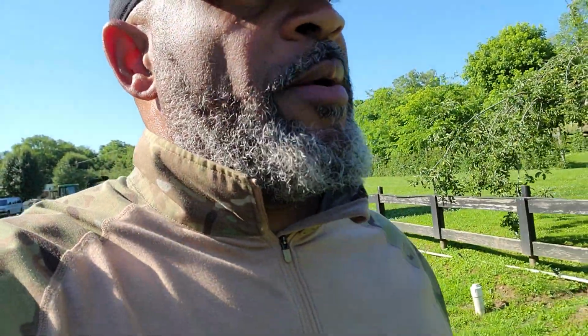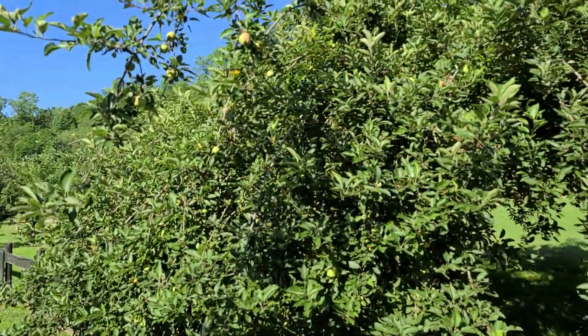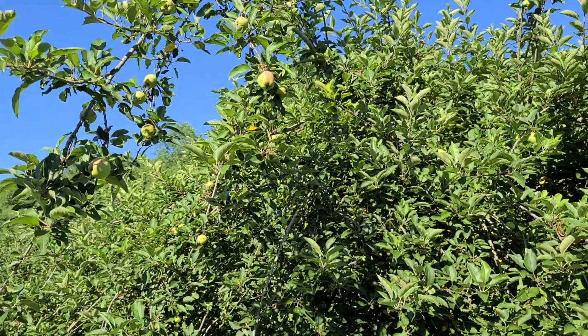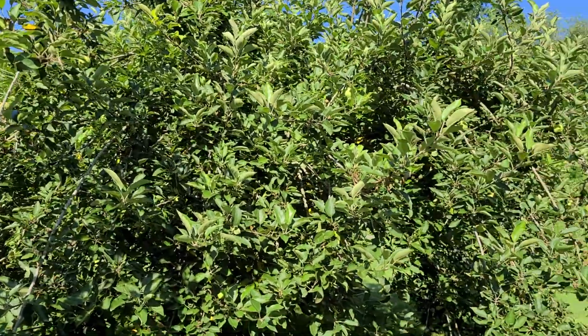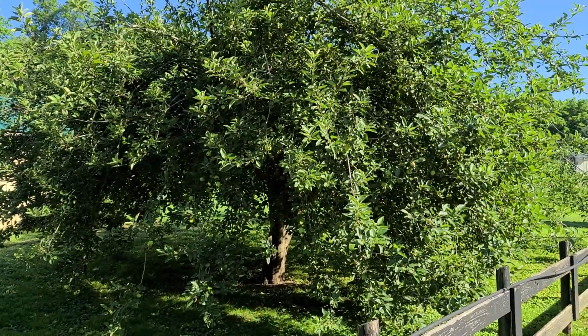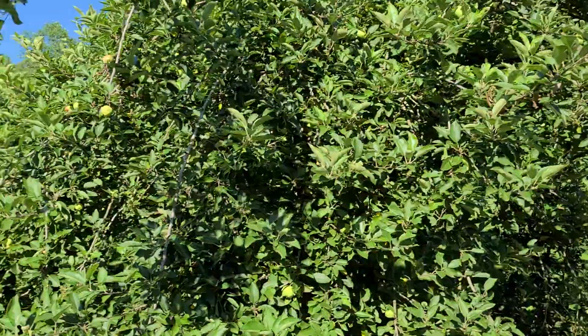The garlic is just about done ran its course. It really truly has. I want to show you where the apples is. Like I said, we're going to prop these up this year, and I'll change this by next year. Look at all the apples on this tree right here. Look at all these apples. And they're over here on this tree. And you can see all these apples. It's a blessing. Looking good, looking healthy.